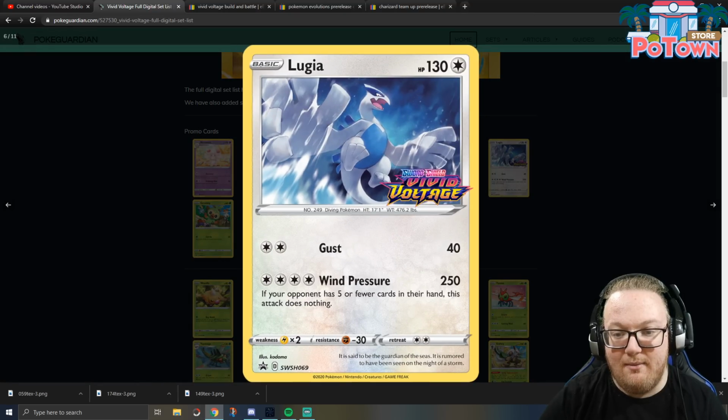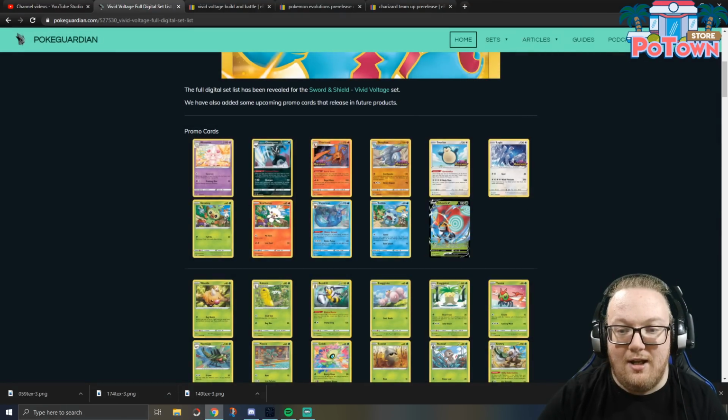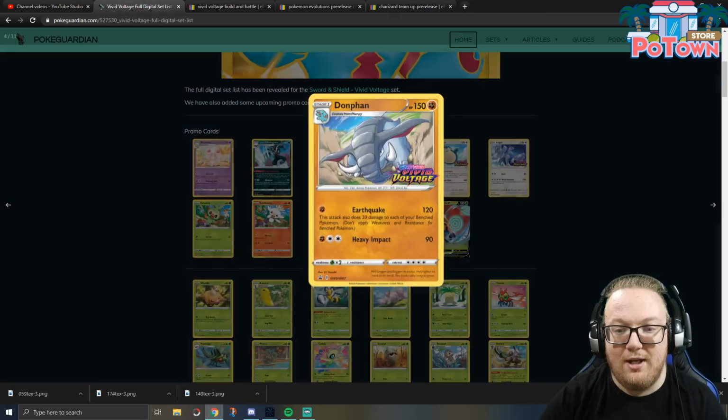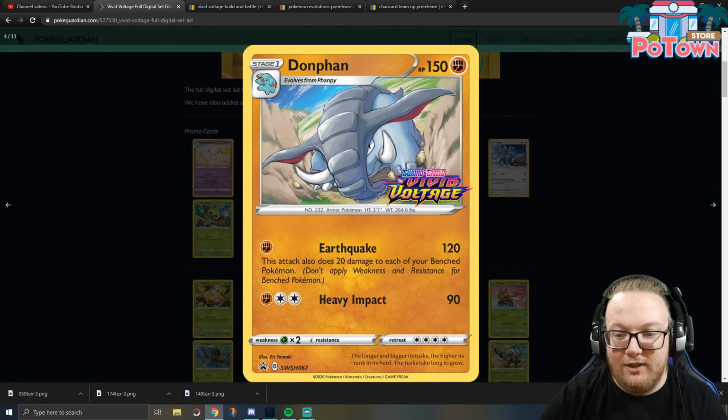Lugia is not very playable. It'll be the least sought after. Snorlax and Donphan are both a bit playable, Snorlax more than Donphan. And Snorlax is one of those Pokemon that people like to collect. So maybe Snorlax is an okay hit. Lugia and Donphan you don't really want to get.